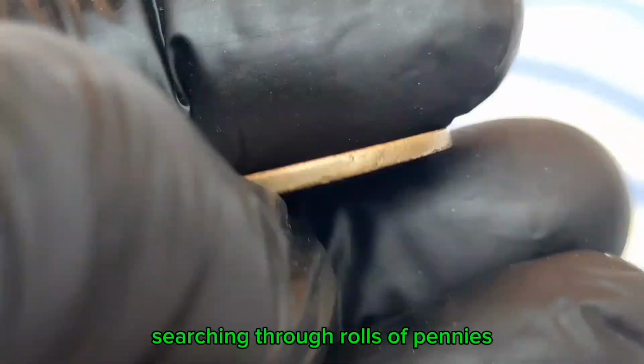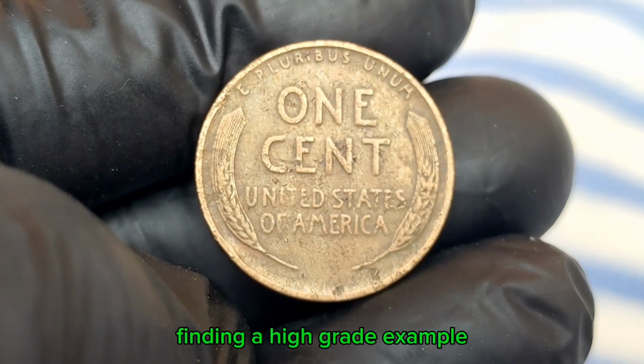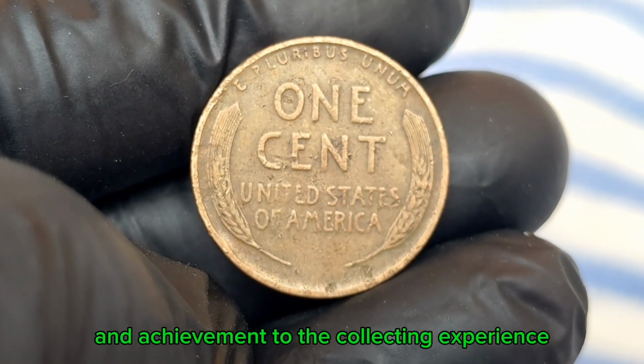The 1937 wheat penny also offers an exciting opportunity for collectors who enjoy the thrill of the hunt. Searching through rolls of pennies, old collections, or estate sales can yield surprising discoveries. Finding a high-grade example or a rare error coin adds an element of excitement and achievement to the collecting experience.